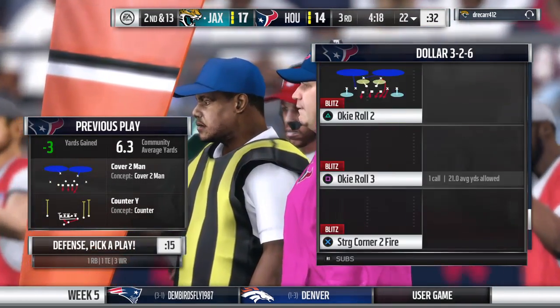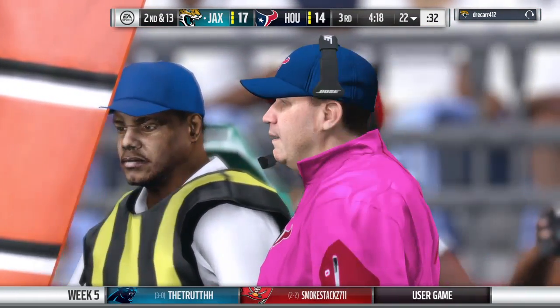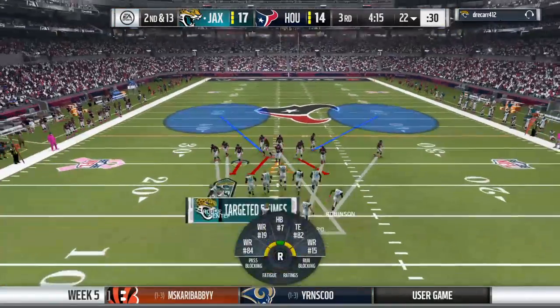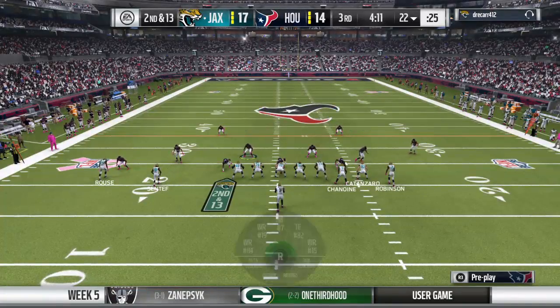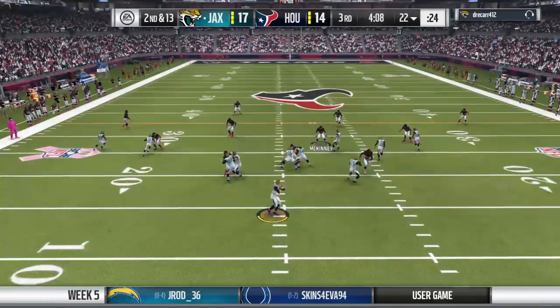Well, partner, normally the guys over the nose of the center don't get a whole lot of glory, do they? I mean, they have to occupy guys, let the linebackers run free and make plays. But that was a nice individual effort there, and he blew it up pretty deep in the backfield.